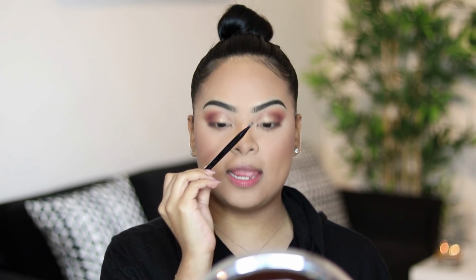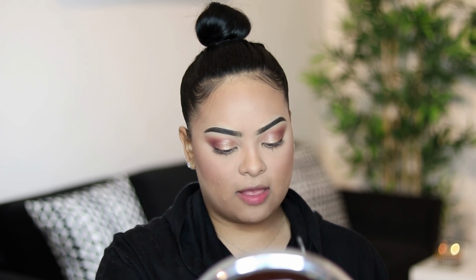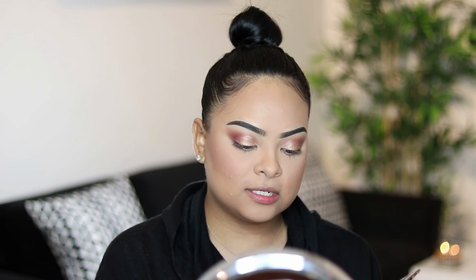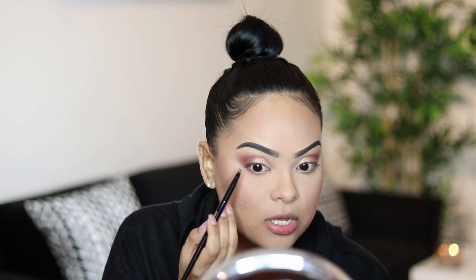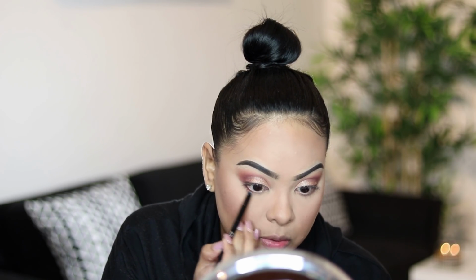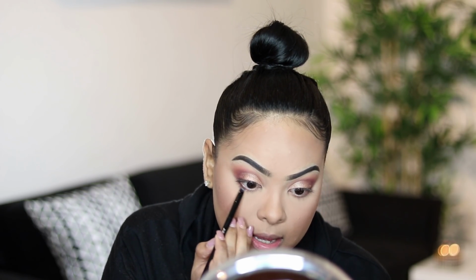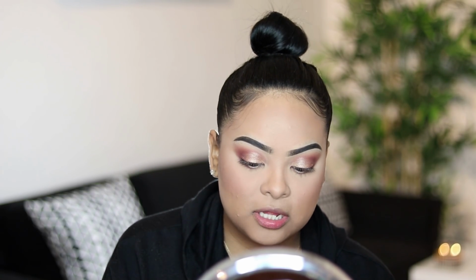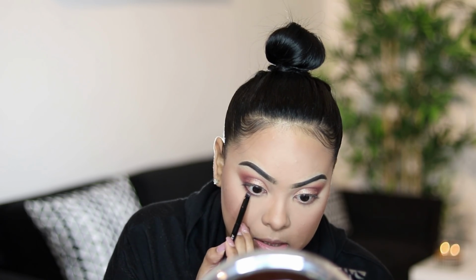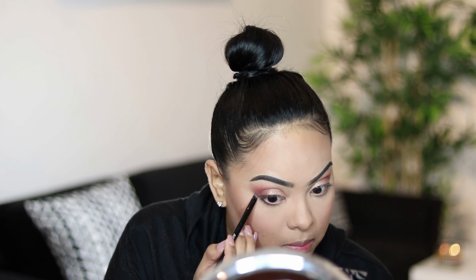I'm also gonna take that angled brush, and I'm gonna use that dark color called High Ground that I used, this one right here. And I'm just gonna go ahead and apply that as close to my lower lash line as possible. And I'm just gonna blend it out with that same pencil brush. So again, as close to the lash line as possible. This is going to mimic a liner at the lower lash line. I really don't like to apply liner whatsoever anymore. So I just kind of mimic this.